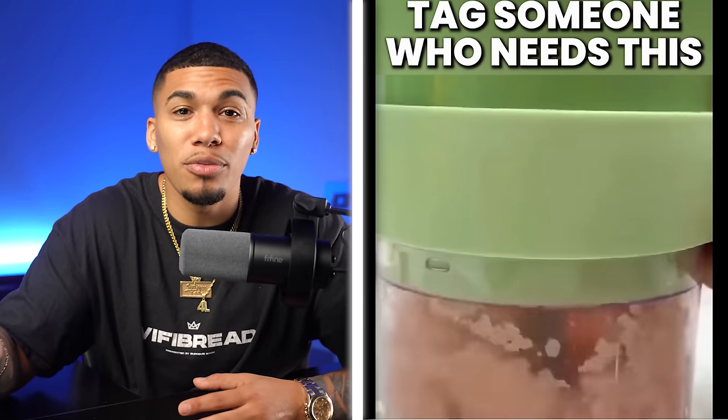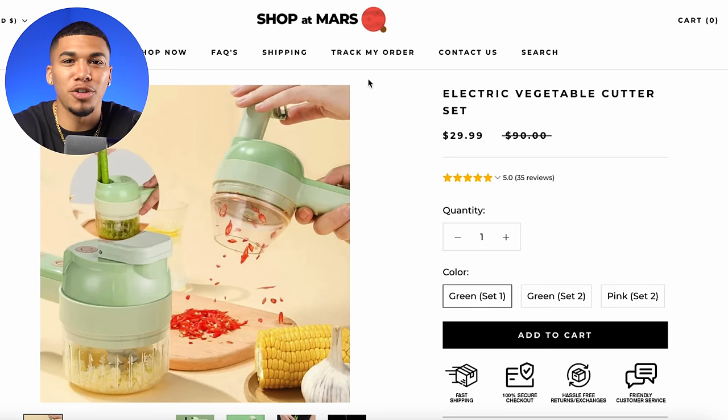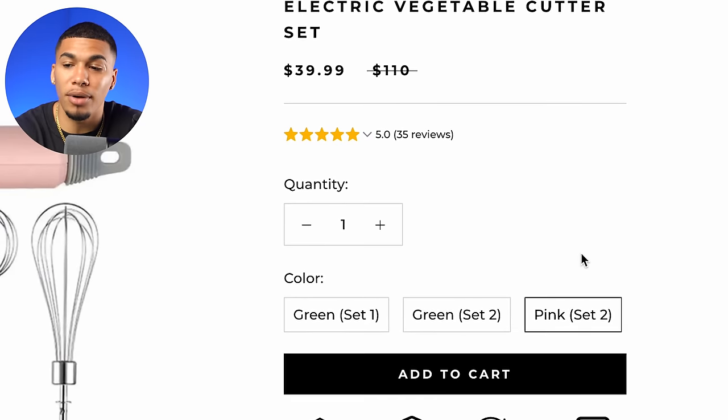This product has a powerful motor, it's very easy to use, and even better, it cleans itself. On the competitor's website, they're selling this product for $29.99. They do have sets available though. You can buy this set of 2 and this set of 3 where you can see the price continues to increase.